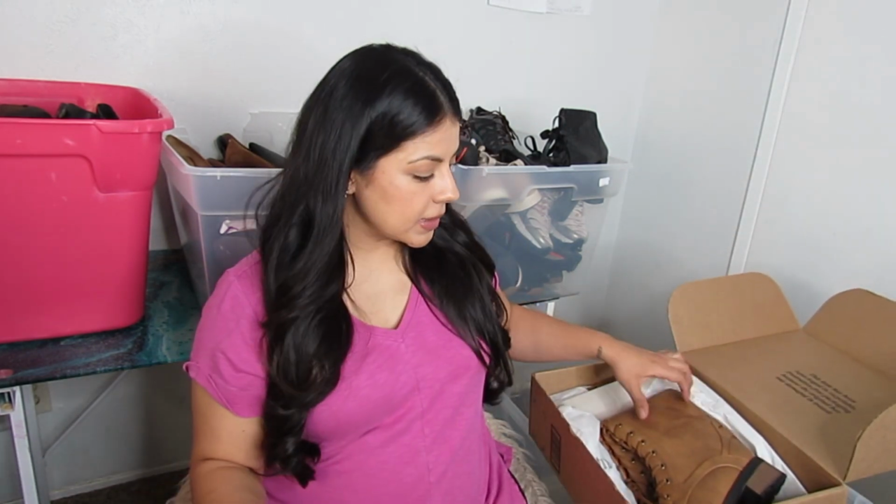The next 4 pairs of boots that I have here are new in box. They were sent to me by a company called Dream Pairs, which if you've watched some of my previous thrift hauls, you will know that I've picked up this brand before at the thrift store. They make beautiful boots, so anytime I find them in like new condition, I definitely bring them home. So when I saw them in my inbox, I instantly recognized who they were, and they were kind enough to let me choose 4 shoes from their website. I ended up picking up all boots, and here are the first ones that I picked out.